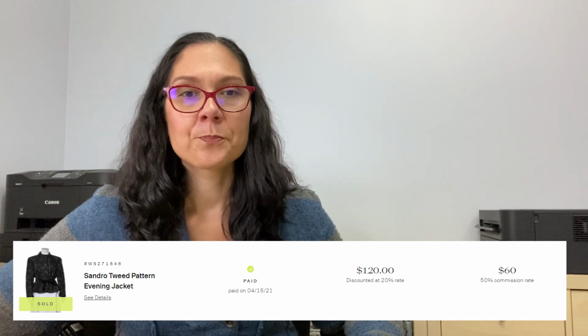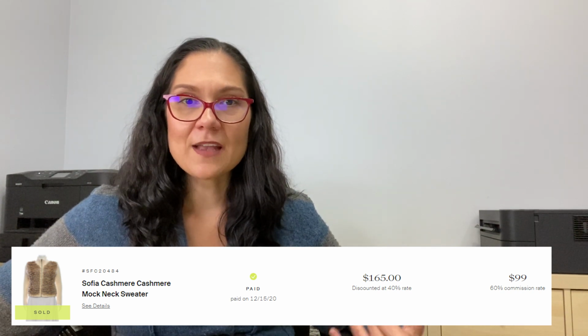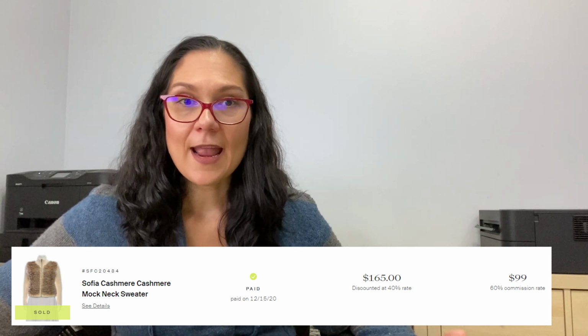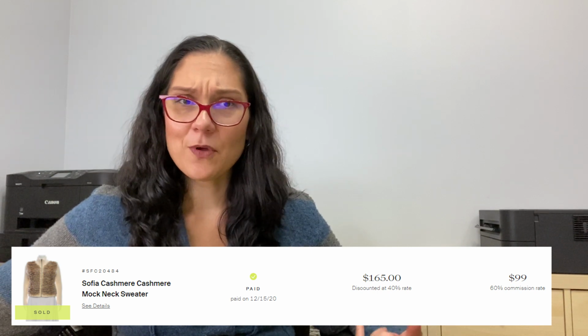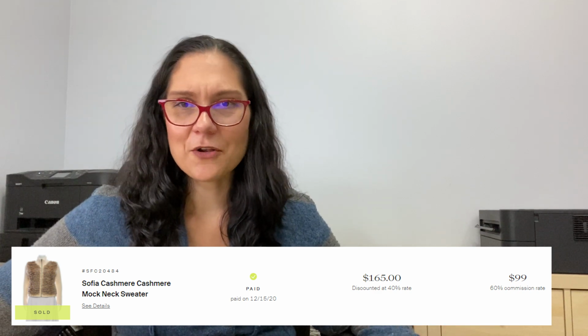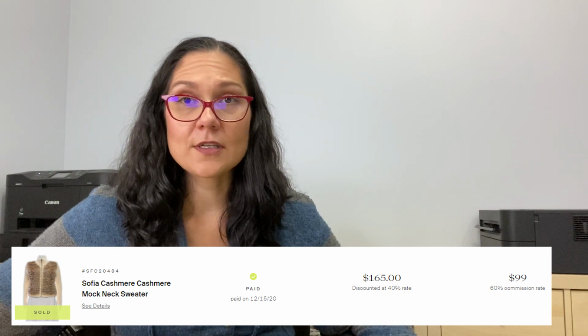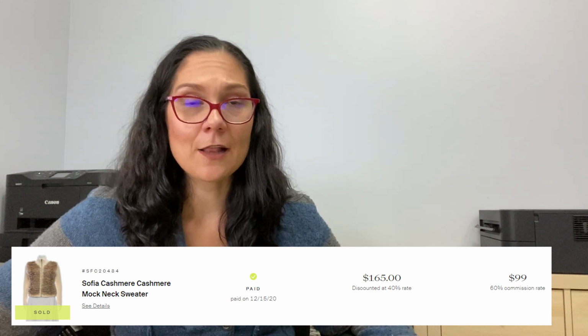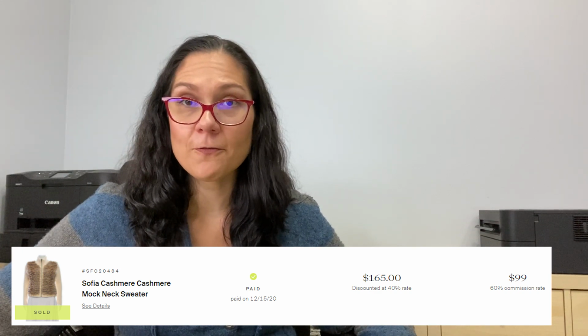So that was exciting. This Sophia cashmere, this sweater, I guess it was a sweater. It was like a cardigan, but it had like a fur vest. And so it was actual fur, and the sweater part was cashmere. It was nothing I would ever wear, but it was really kind of exotic, and I don't know, it was kind of cool. But anyway, they listed it at $165. It did get discounted at 40%, but I still sold it for $99. I think I paid $5.99 for that one. So Sophia Cashmere, definitely a brand to look out for if you find it.